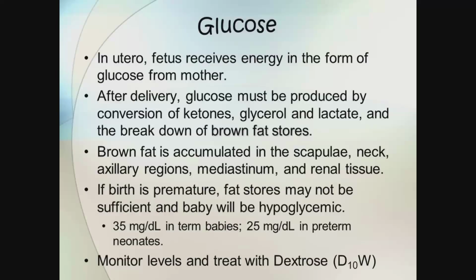And you can see their normal values are considerably less than what we end up seeing in the adult population, 35 milligrams per deciliter, and 25 for preterms. Anything below that is considered to be hypoglycemic. I think if I had my blood sugar at 35, I would be comatose. And we're going to treat that obviously with just D10NW, which stands for 10% dextrose in water.